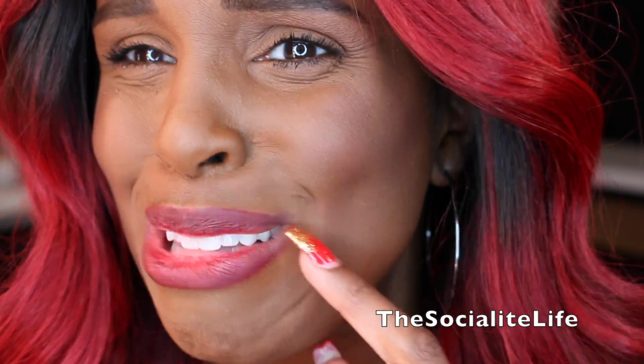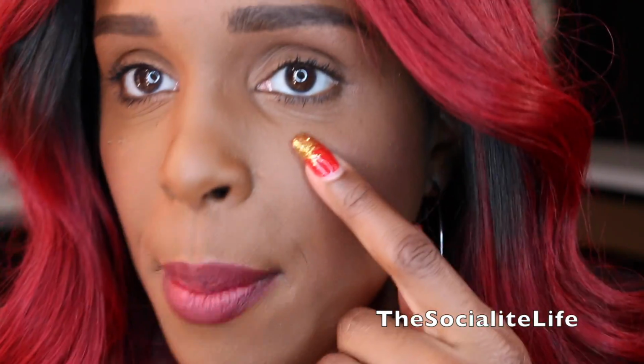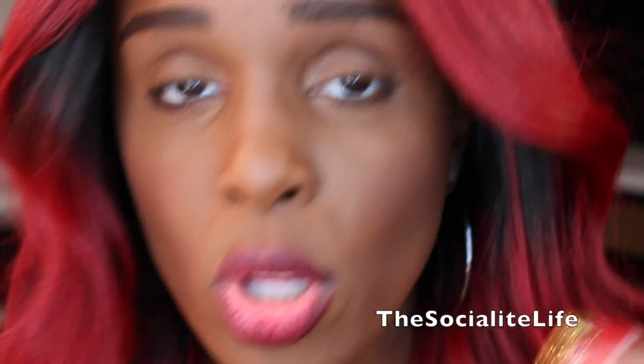Right in here with my little lab lines, my little smile lines, you know, that's where you're gonna see some of the cracking and the settling in those areas. Is it horrible? No, but it's something that you wanna pay attention to if it's a concern of yours. The other thing I would most definitely say is you absolutely must set this foundation.